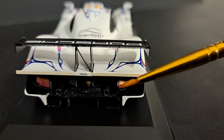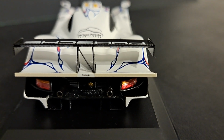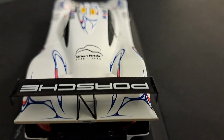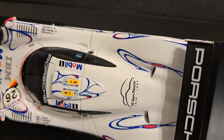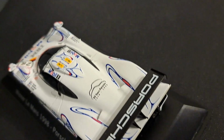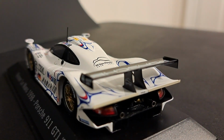I do like the silver taillights, which contrast from the black. I think that looks good and very realistic. Taillights are sharp. Take a look at the rear wing. Just very, very nicely done. And here's a cool aerial view of the car. God, I love that livery. I really do. It was really great to see it again at Le Mans in 2018.